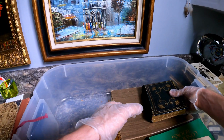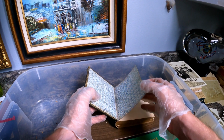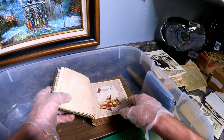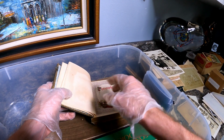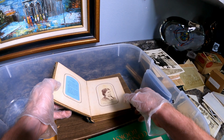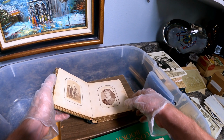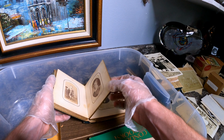Album. So this is a photo album. Let's see what we got to work with. Oh, check that out. That's 1800 right there. I can recognize that. Photographs. Oh. Look at that. I bet someone would buy this just because how old it is and how period it is.